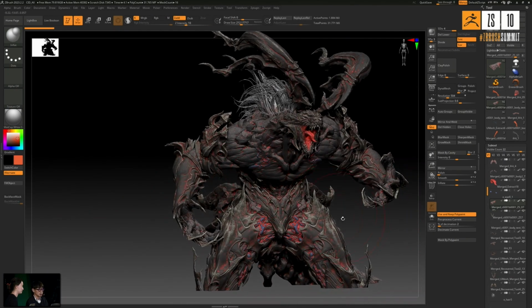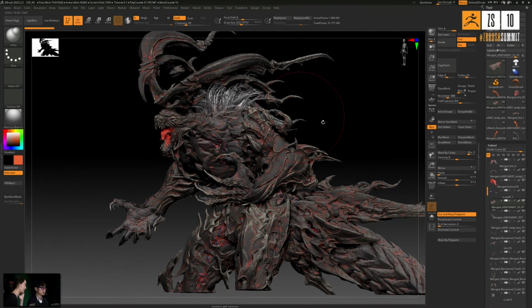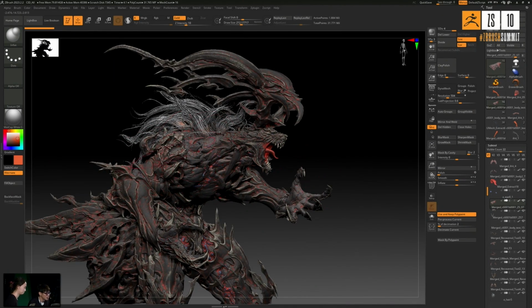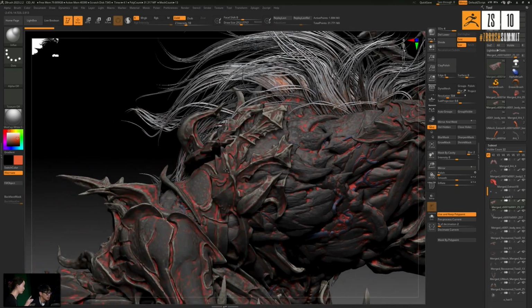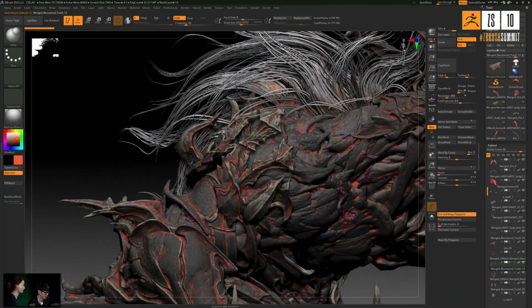And that was the end of the demonstration. Okay, so just one more thing. We applied the same method when creating the details in the armor as well. So it's just slightly in a different color.